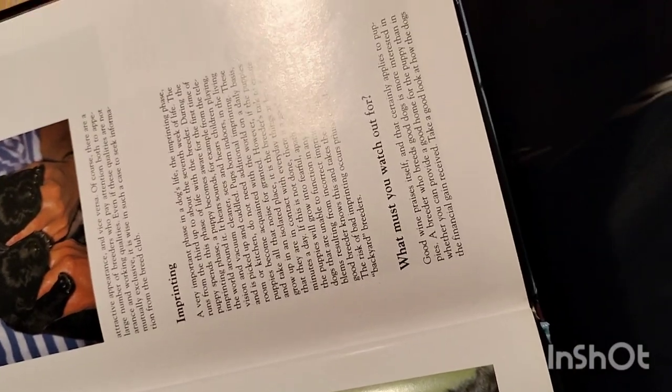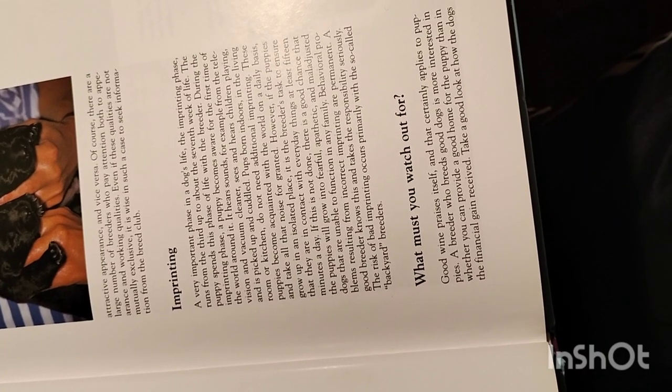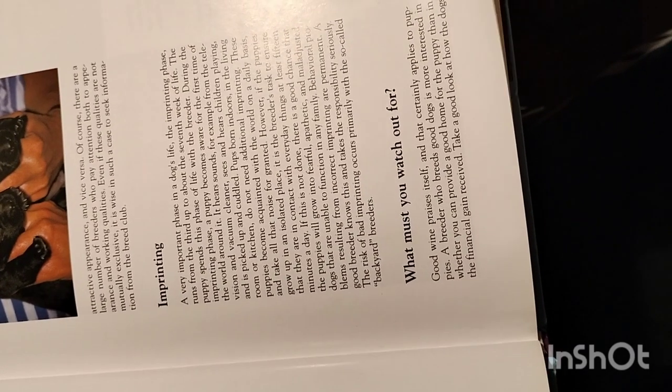What must you watch for? Good wine praises itself, and that certainly applies to puppies. A breeder who breeds good dogs is more interested in whether you can provide a good home for the puppies than in the financial gain received.